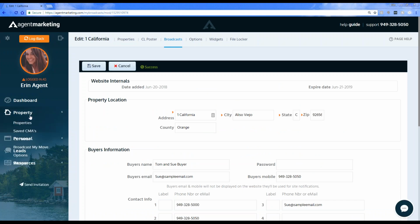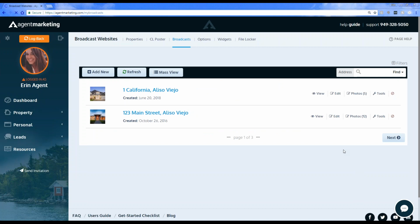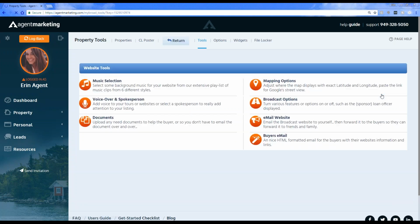So now that we have everything saved on the broadcast, now if I want to edit the photos or add in more photos, I can choose to click on the photo option, and it will take us into where we can add more photos. And then the tool section is pretty cool because then you can go through and you can do some different things in here. If you have specific documents that you want to add in, you can do that. If you want to add in a spokesperson, some of those features are allowed too.